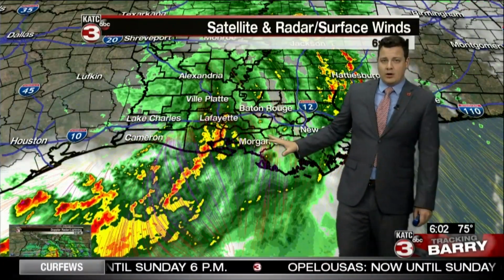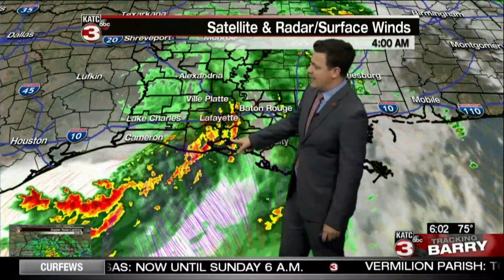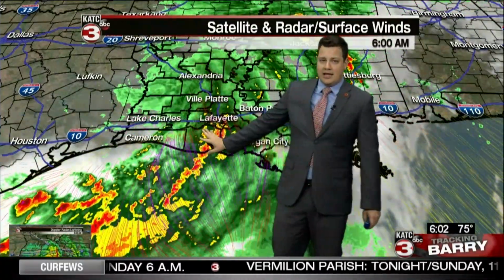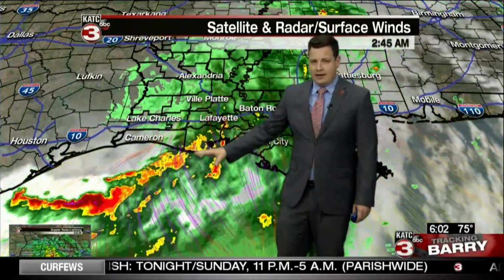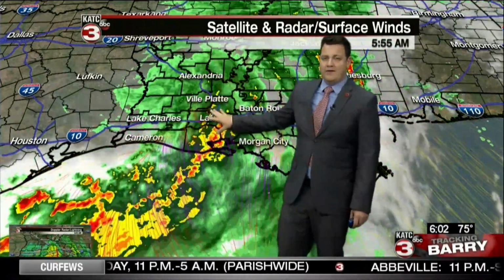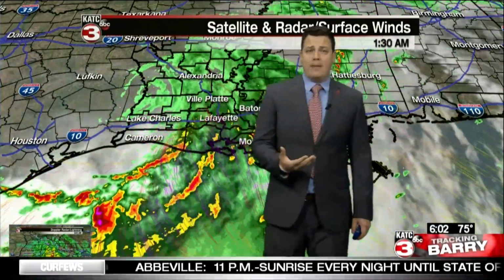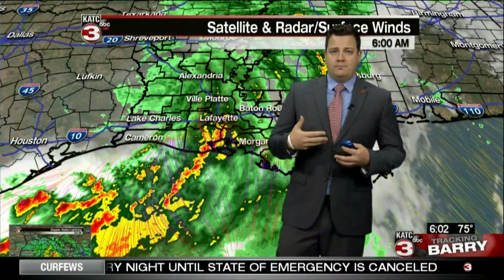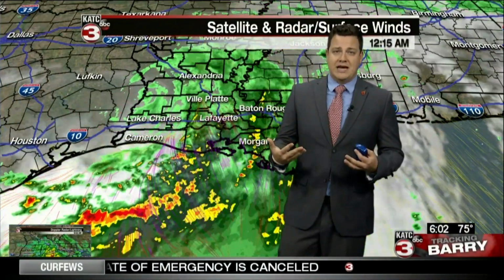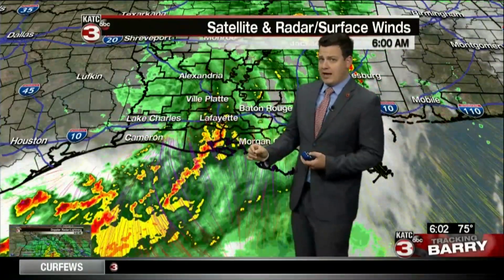Here's what the satellite and radar picture looks like as a whole. Heavy showers now exist south of I-10. We had a bunch of drier air yesterday. That drier air is starting to get eroded away a little bit. It's just been wave after wave after wave of moisture, and for the most part, that air was able to fight it all back. But eventually that dry air gets eroded away, the atmosphere becomes more and more saturated, and then eventually those showers can take hold, and that's what we're looking at right now.